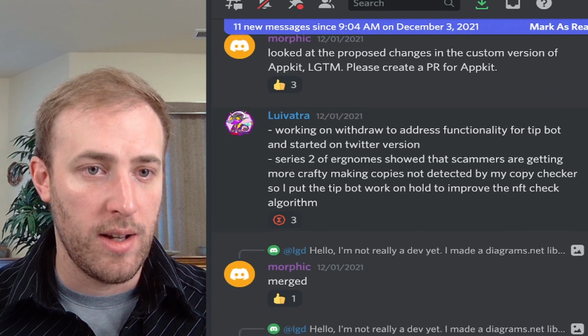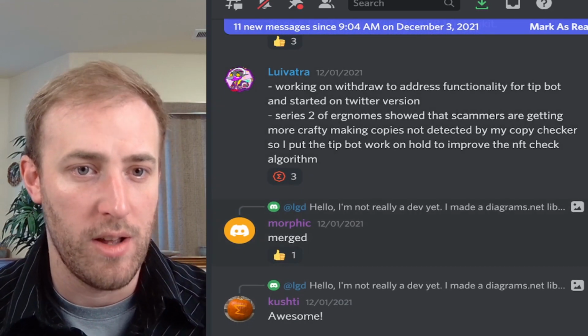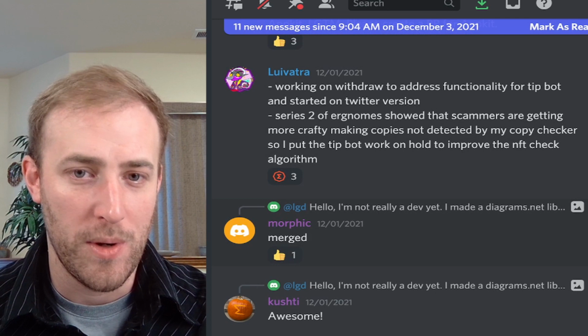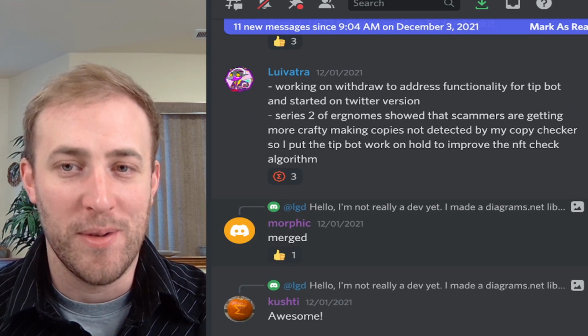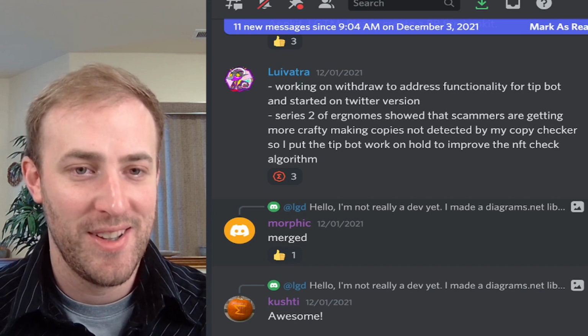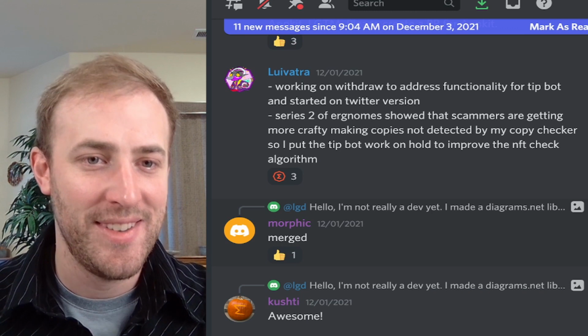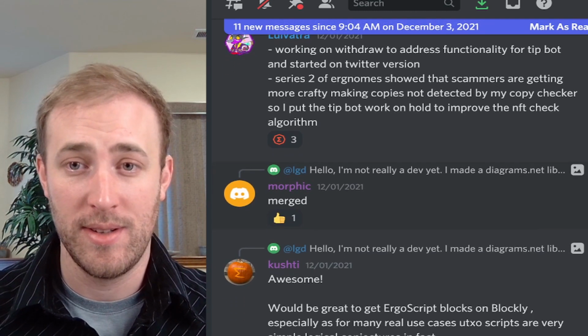It looks like Luvatra is working on withdrawal address functionality for the tip bot on Twitter. I think that's probably going to be one of the more exciting tip bots. The tip bot on Reddit is funny. There's a lot of little tokens that are being created and distributed, more than I can even track, to be honest.